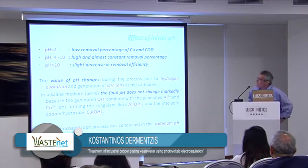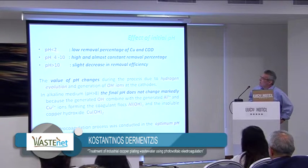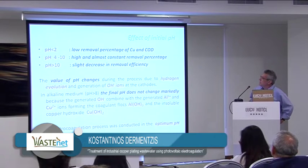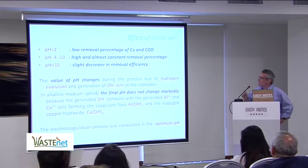Effect of pH. pH plays a very important role. If pH is lower than 2, very low removal percentage of copper and COD. If pH lies between 4 and 10, high and almost constant removal percentage. If pH is greater than 10, then a slight decrease in removal efficiency is observed.